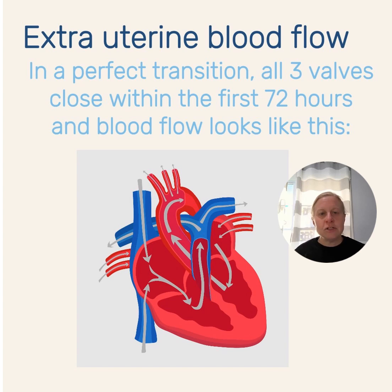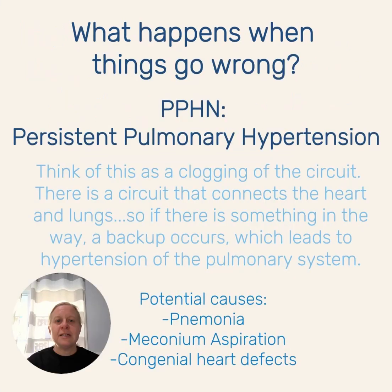But we know that that doesn't usually happen to all of our babies. We have some babies that we probably don't see because they stay in the mom baby unit and they're doing great. But of the babies that come to the NICU, some of them do have issues such as persistent pulmonary hypertension. And to me, this was a hard concept to really understand until I watched a video about it, and it really helped me to understand that this is a circuit. The heart and the lungs are a circuit, and if there's a clogging in the circuit at any juncture, it is going to cause some backup, and that is what leads to persistent pulmonary hypertension.